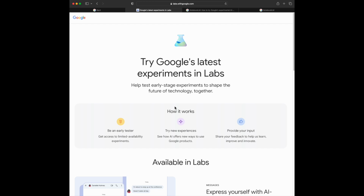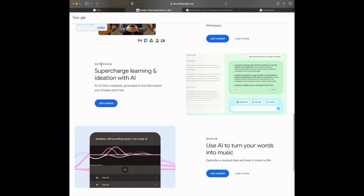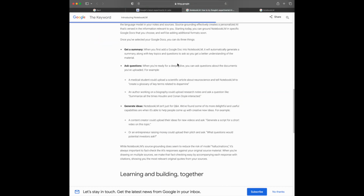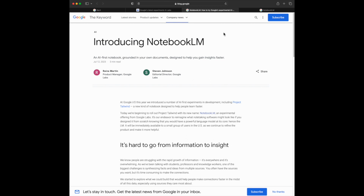I'm now at labs.withgoogle.com, and this is where NotebookLM, what used to be called Project Tailwind, is. This is an AI-first notebook grounded in the information you choose and trust. I got access to this just a couple days ago, and you can go to labs.withgoogle.com and join the waitlist. There is also the Google blog on Tailwind that can give you a little more information, but Google Bard did an excellent job of describing the NotebookLM tool.